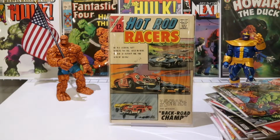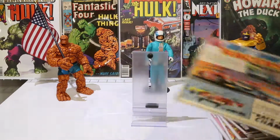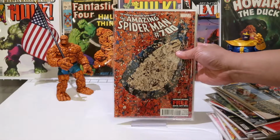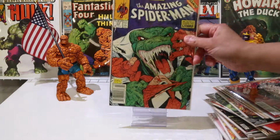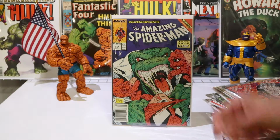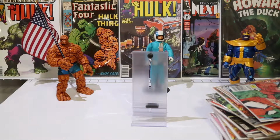This one is Hot Rod Racer. I think this is number 1. I could be wrong. Then I got number 700 of the Amazing Spider-Man. And last but not least is The Amazing Spider-Man number 313, Todd McFarlane. Love that guy. Love his artwork. Some people don't care for it, but I like it.